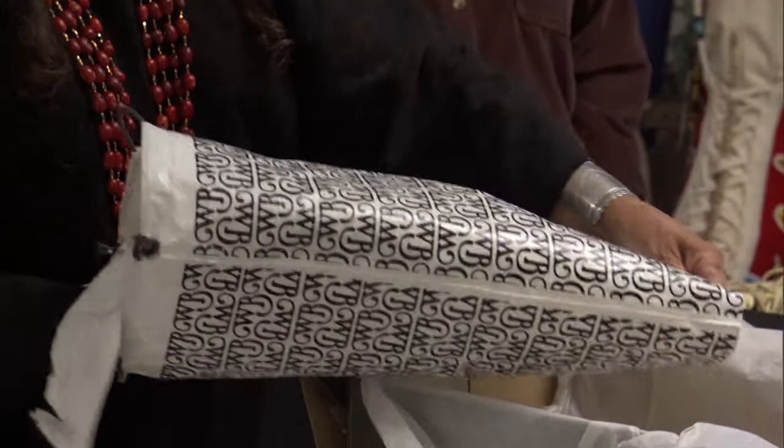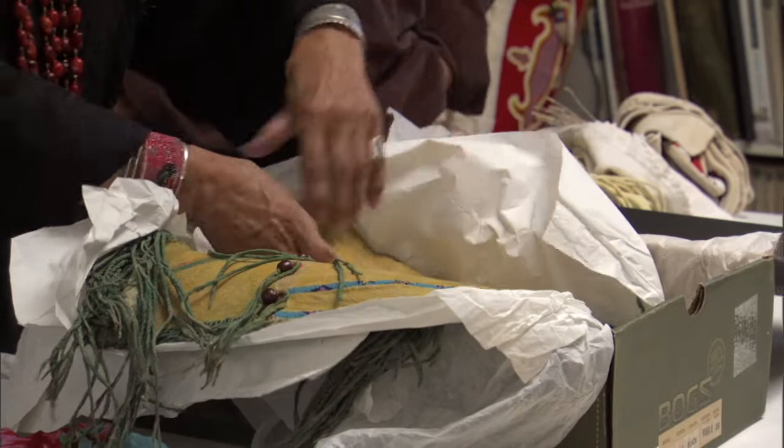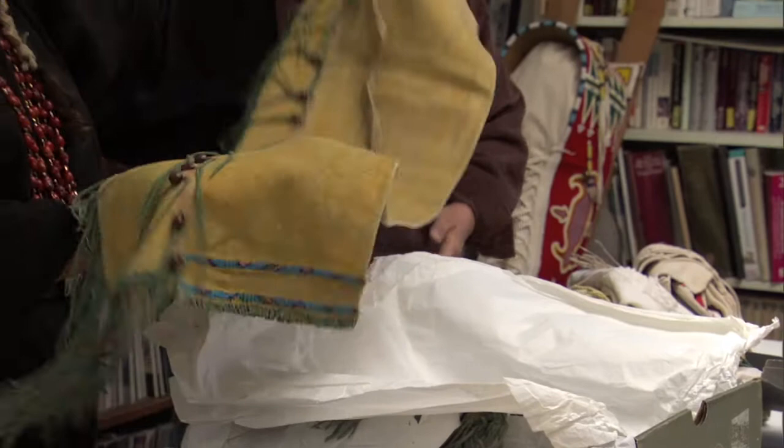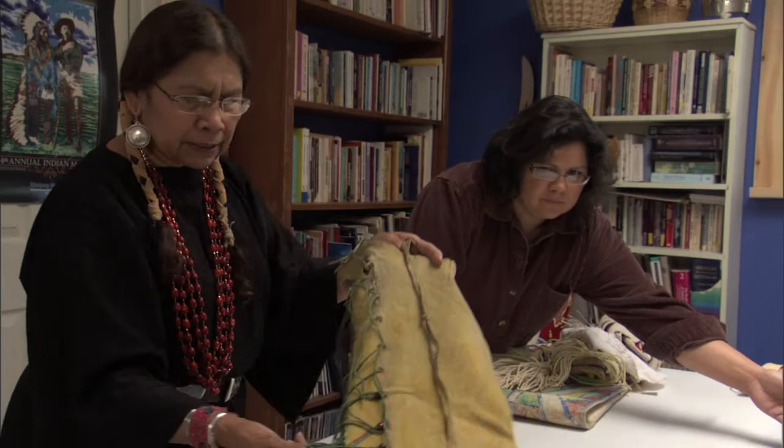On our Kiowa items that are very old, we don't put them out on display. We usually have them put away and we bring them out at a special occasion and show them to people who really appreciate them.